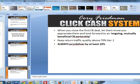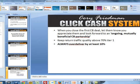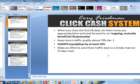Now, always, always, always, guys, over-deliver by at least 10%. I actually forgot that I put this in as a mandate, but I would say you'd be crazy not to. Because again, we always want people to send first, right? So my feeling is, if they're going to take the leap and send first, the least you can do is give them a little bonus, a little interest on their clicks by them sending first, okay? I would even probably say 20% if you can swing that. You want to make an effort to send their traffic back in a timely manner.